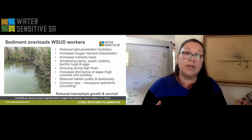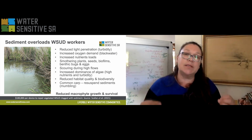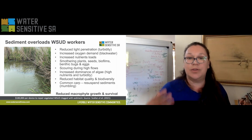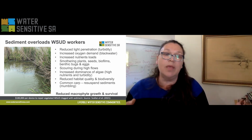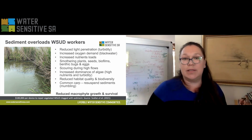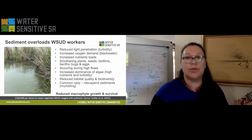The increased nutrient loads that come with high levels of sediment, as we've just heard about from Kathy, and that smothering, particularly of plants and seeds, can reduce the habitat quality that we have, but also the density of our macrophytes, which are trying to do the job for us. So what we end up with is a dominance of algae and microbes. So as we have a more highly turbid and a more highly eutrophic, nutrient-dense system, we're more likely to have algae, and that will then reduce further the macrophytes that we actually want to grow.